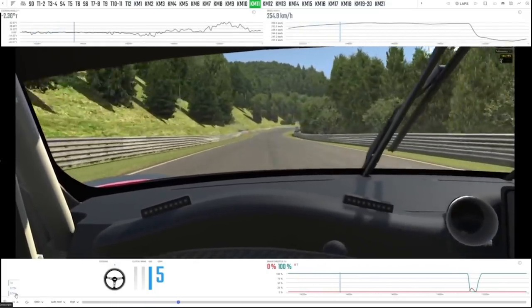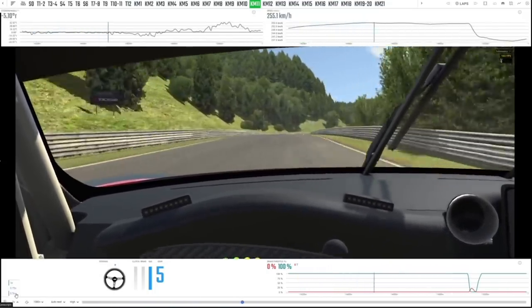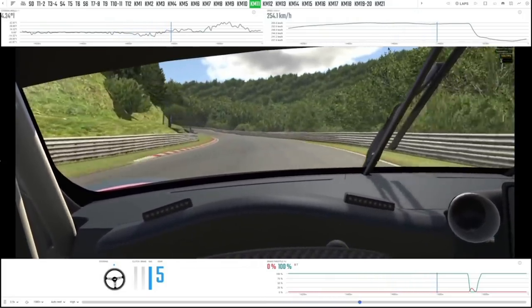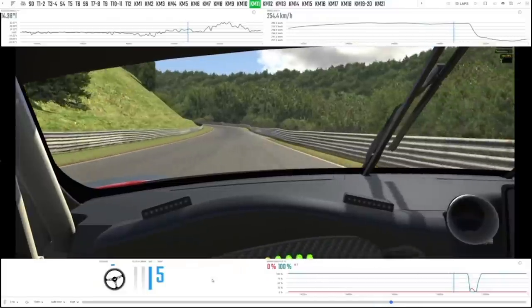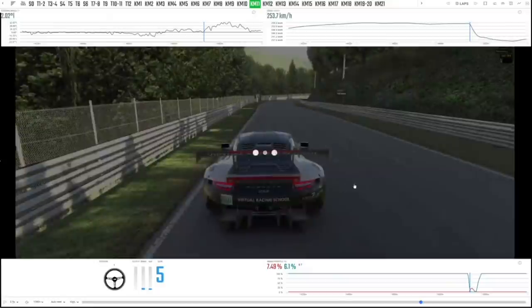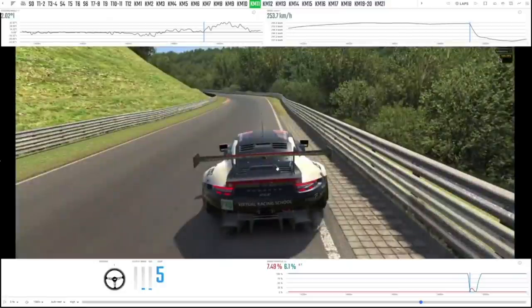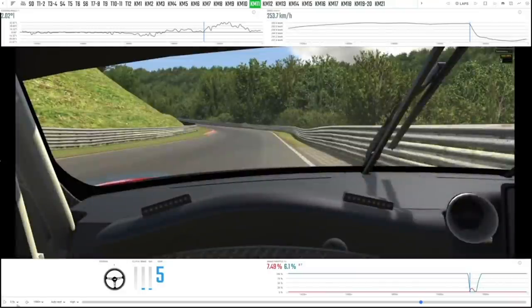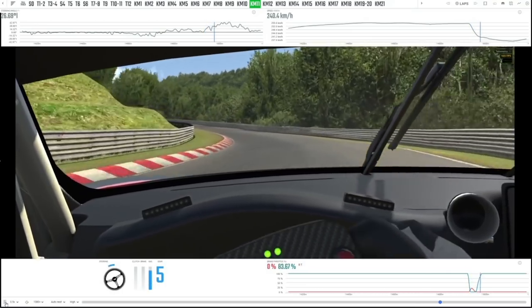And then we're going to go to the fast left-hander, which I really did not do well here. For some reason, I touched the brake. I shouldn't. Generally speaking, you want to come as close as you can to the white line. What you need to do is just have a big lift, aim for the kerb, try to obviously not hit it. I don't know why I braked. It's probably not my best entry on this one.